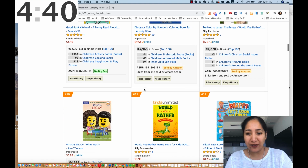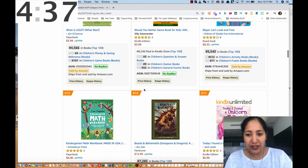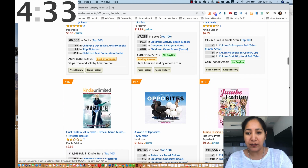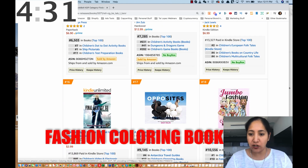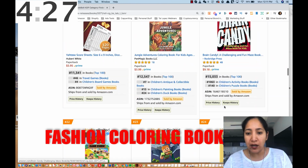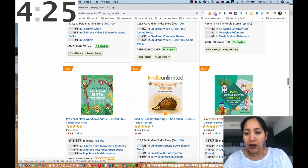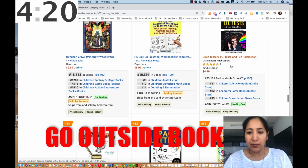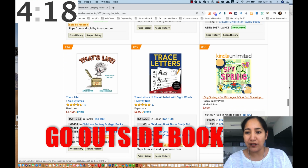Dinosaurs also stand out. And so all this stuff stands out, but nothing really. Like unicorns overall as a theme would be cool, but this is the first thing that stands out to me. This fashion coloring book is for sure going to be a thumbs up, and I'll show you how we niche that down here in a second. The other thing that I jot is this going outside book. Like I think a lot of people are dying to go outside, so they'd like to see things like that.